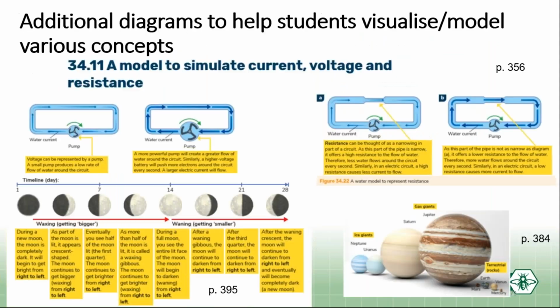Next, please. Okay, so then again, additional diagrams to help students visualize and model various concepts. So we use this idea of a water pump here. Kind of like a bigger battery, bigger voltage, more current of water. The same thing here, constriction in the pipe represents resistance, less constriction, less resistance.